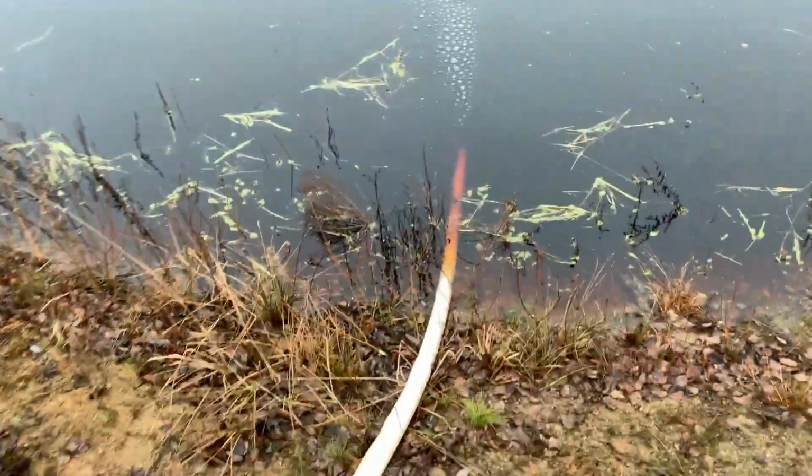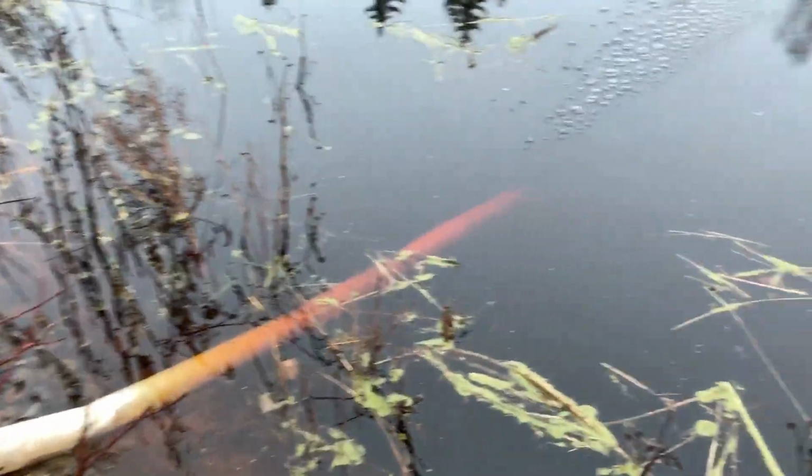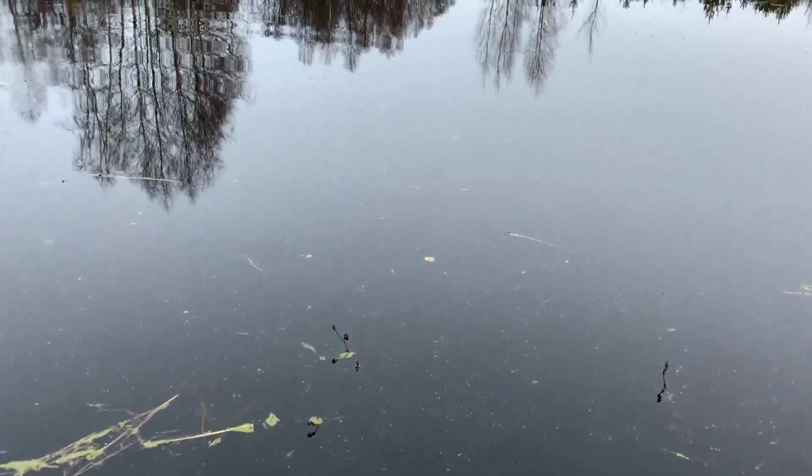Either way, what I do know is that I hope this water will, I don't know how it works, I'm not a biologist or whatever, but hopefully the brown color will go down. How deep is this? The deepest part is going to be right here somewhere in the middle, and from now it's about 2 meters deep. Yeah, that's the deepest bit.